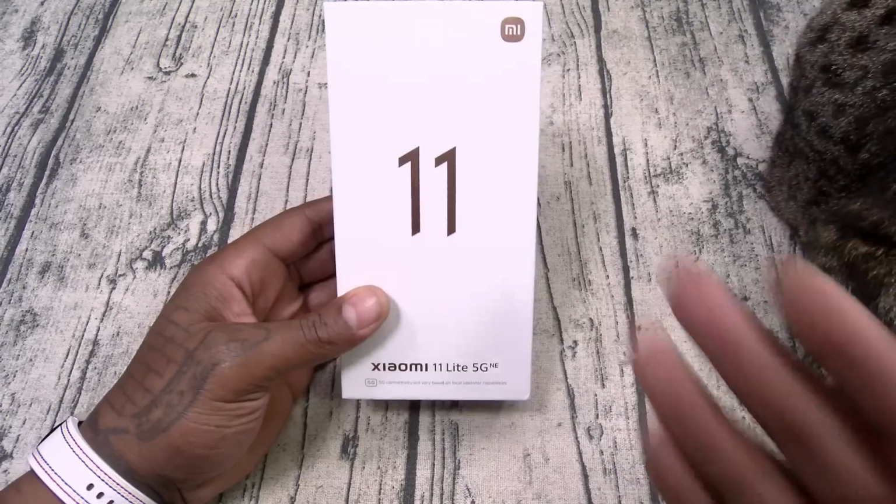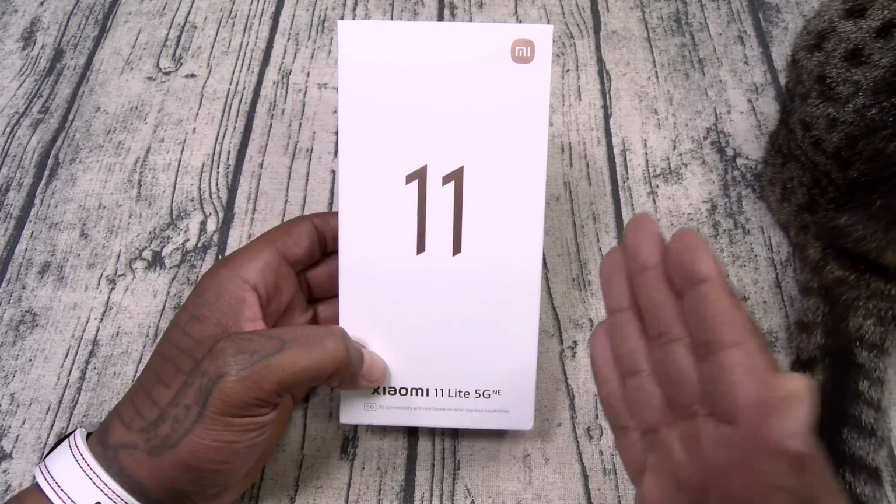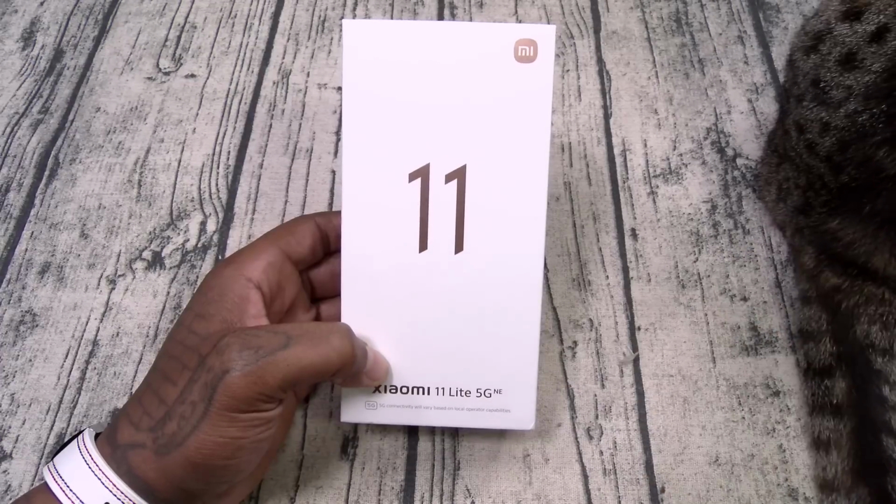All right, here we go. Xiaomi Mi 11 Lite 5G. Like I said, this is one of the best Android phones that I've used for under $400.